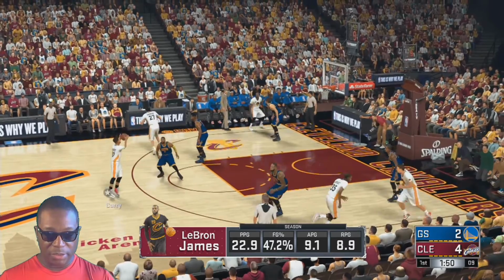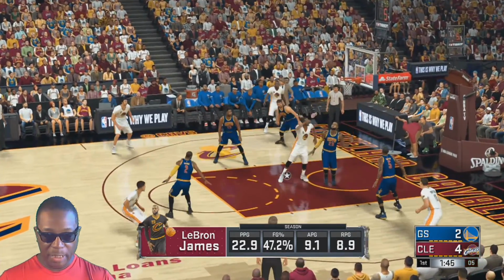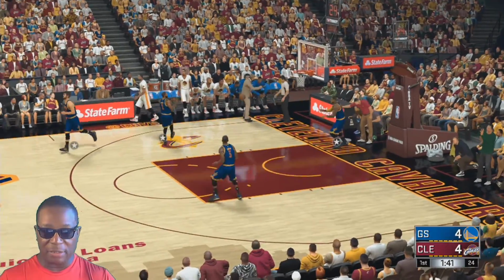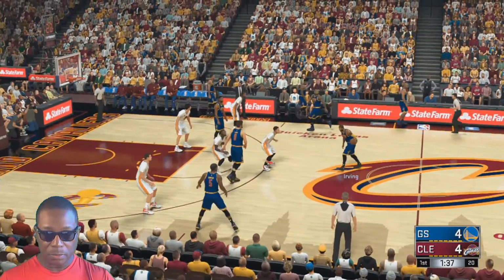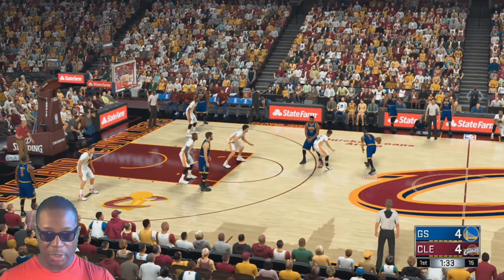Picked by Pachulia. You know, they're setting screens. They're doing it all, guys. Inside, Durant. It's not erratic. It's a nice pace of basketball. See, they're running plays. See that?